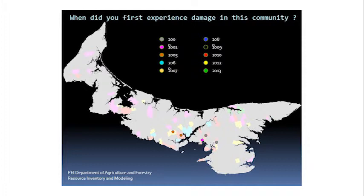There's a bit of a jump to 2005, and then it continues to build. 2006, expanding out from those areas. 2007, again, more expansion outside of those areas. 2008, moving out. 2009, you can see them here and here. That's when we did our click beetle survey.